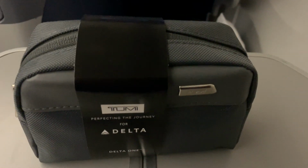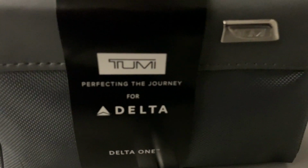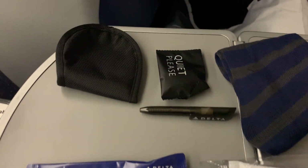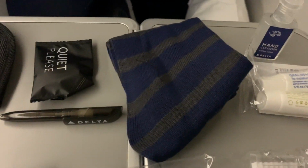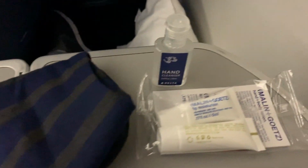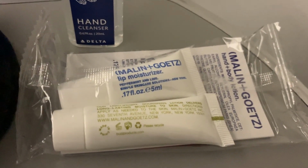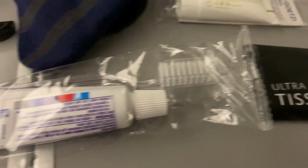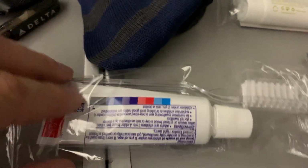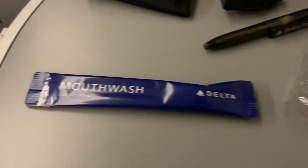All Delta One customers receive a complimentary Amenity Kit from Toomey that contains a variety of products that are useful both during and after your flight. So let's take a look at what's inside. You get an eye mask, a pair of earplugs, a small pen, a pair of socks, and a small bottle of hand sanitizer. Along with that, you get a tube of lip balm and also hand lotion. You also get a small package of tissues. And then you get a little dental kit: a small toothbrush, a tube of toothpaste, and a single-use mouthwash.